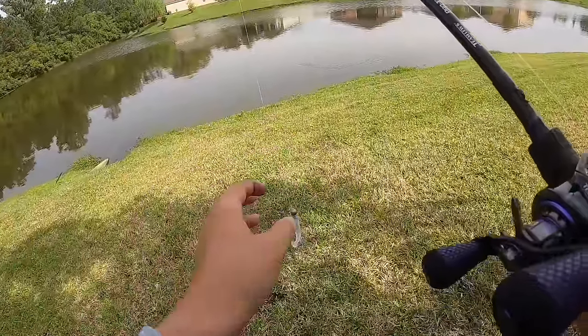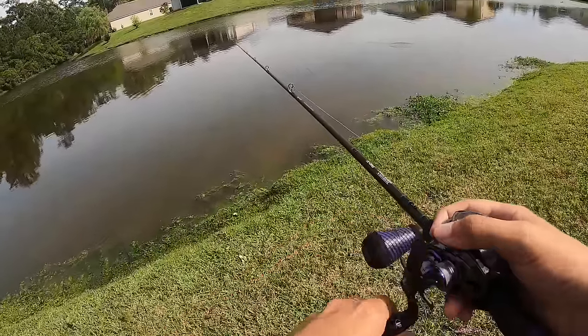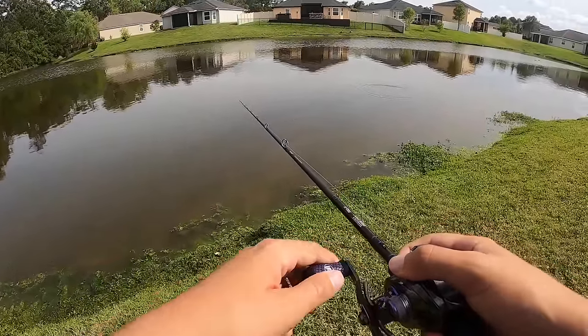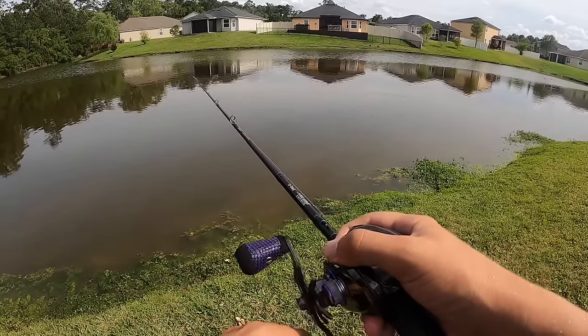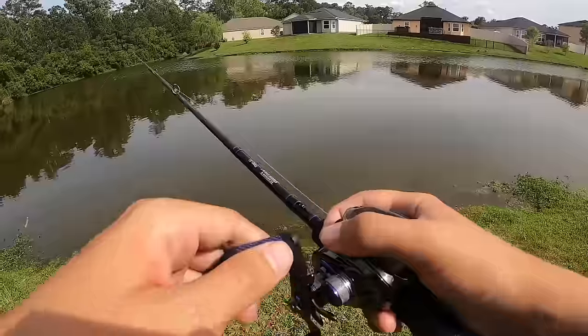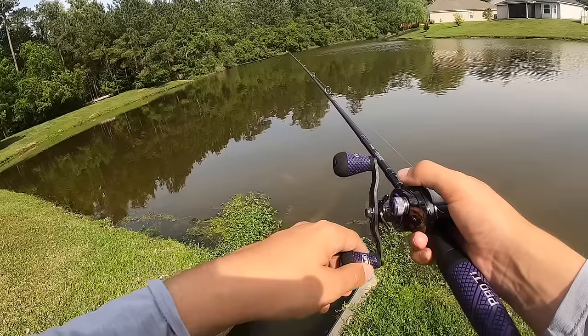Okay, so we're gonna try to be super stealthy here. Let's throw a cast this way. I just wanna catch a fish. So I found this pond. If you guys haven't seen the video, this pond is pretty freaking sick. We know that there are gar in here, big old gar, as well as that is a backlash and a half.